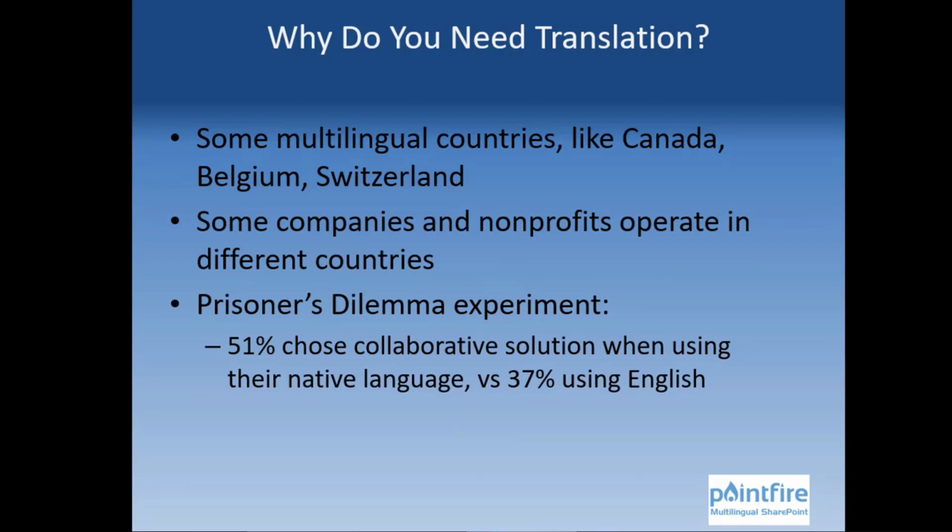But one of the things that's interesting is that even if all your employees in other countries speak English, there was an interesting study done. Prisoner's Dilemma is an experiment that you can do with people to see whether they choose a competitive solution or a collaborative solution. And foreigners who are asked to do this in English will tend to choose the competitive solution, whereas when they're asked to do it in their own language, they will choose the collaborative solution. It's a very interesting result. So there are lots of benefits that you can have even among people who are able to speak English if you can provide content to them and collaboration to them in their own language.